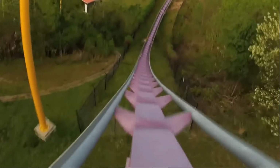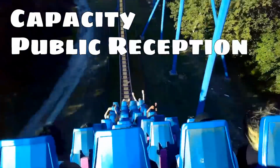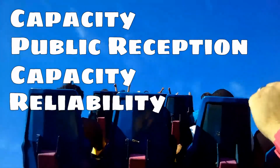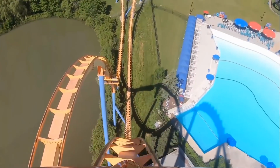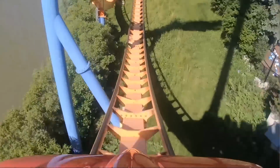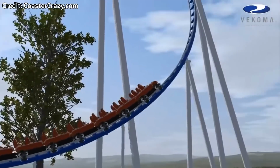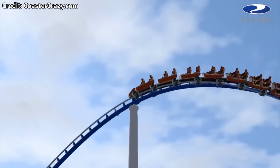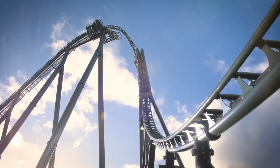The B&M Hyper is quite possibly the most successful model out there. Not only is it successful in the number sold, because like I said, 18's a lot for hypercoasters, but it's also successful with capacity, public reception, reliability, comfort. Oh, and the capacity on these things is incredible. Parks just love these hypers because aside from the layout, there are so many other great things about them. This has led to B&M having almost full market control in these traditional hypercoasters. That's why Mack, Vekoma, S&S, and yes, some of the newer Intamin mega coasters are trying out different things in a hypercoaster, like inversions, like rapid transitions, like a twisted drop.